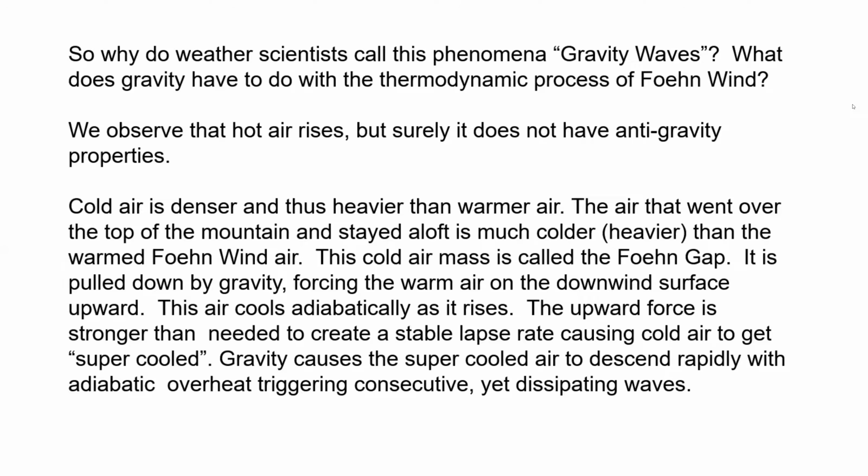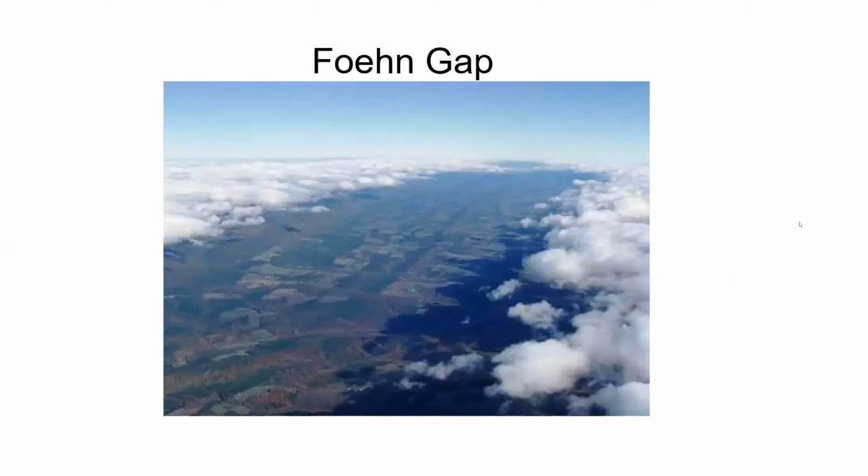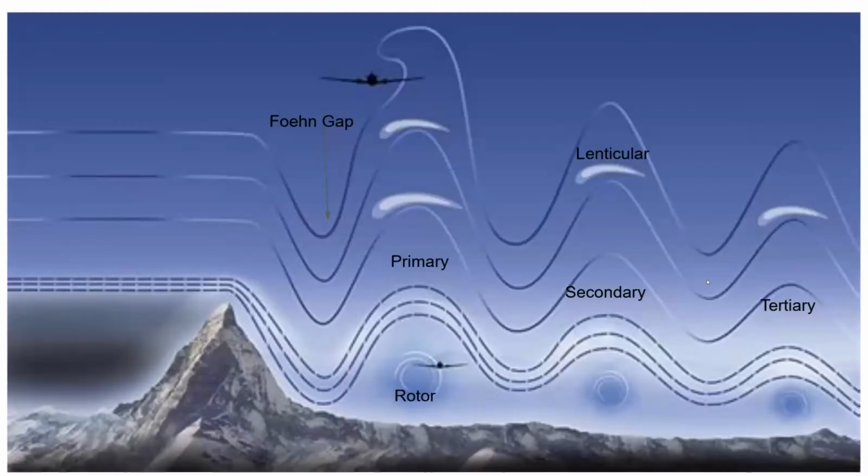And then that air cools adiabatically as it rises, and the upward force is stronger than needed to create a stable lapse rate, causing cold air to get supercooled at the top of the wave. And then gravity causes that supercooled air to descend rapidly with adiabatic overheat, triggering a consecutive yet dissipating wave. So that's maybe what something like a Fern Gap might look like. It's going to be very clear. There's going to be clouds on both sides.